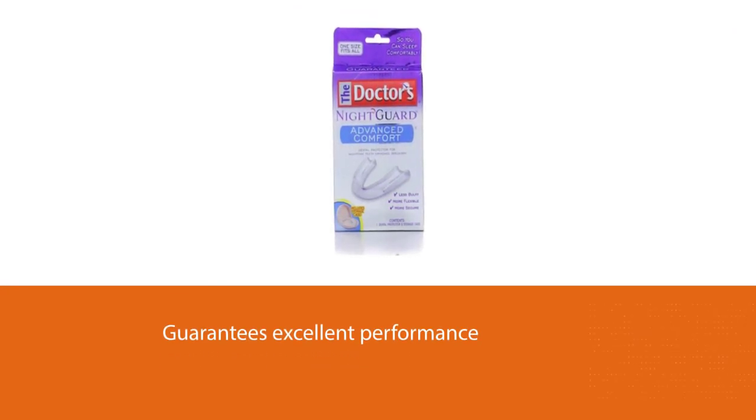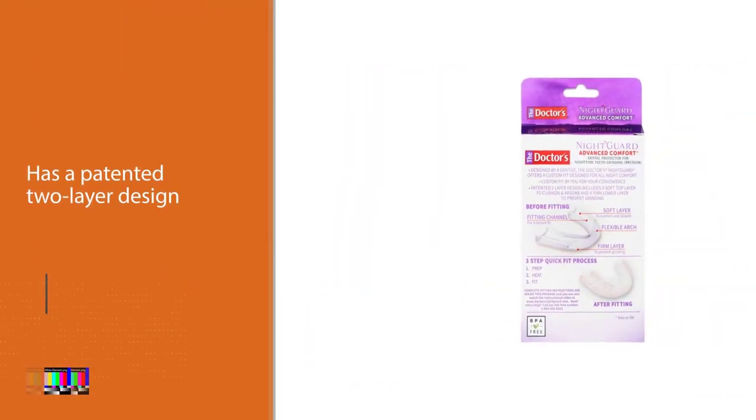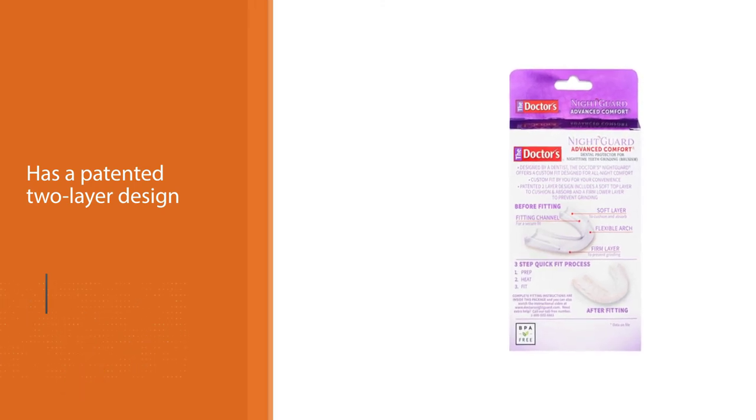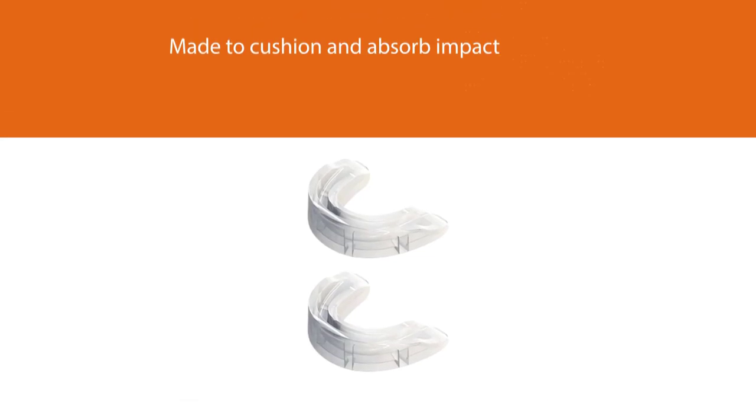What does this product offer? For starters, it has a patented 2-layer design that is made to cushion and absorb impact. It balances the surfaces for your comfort, as it has a softer upper layer and a firm bottom layer to help minimize the damage bruxism can cause.